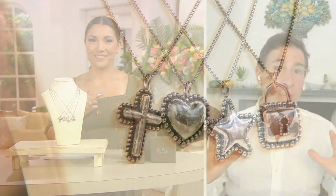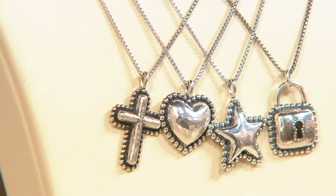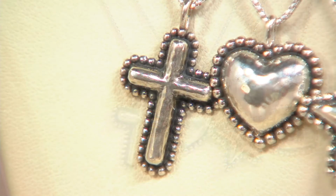And again, we're talking about holidays. I know we're in the middle of August, but it's the last Orpa's show of the year. We're talking about Rosh Hashanah in a couple of weeks, or the holidays that are coming up. That would be a beautiful present. Everything from Orpa's comes with the Orpa's box and with the certificate of authenticity of Orpa's.